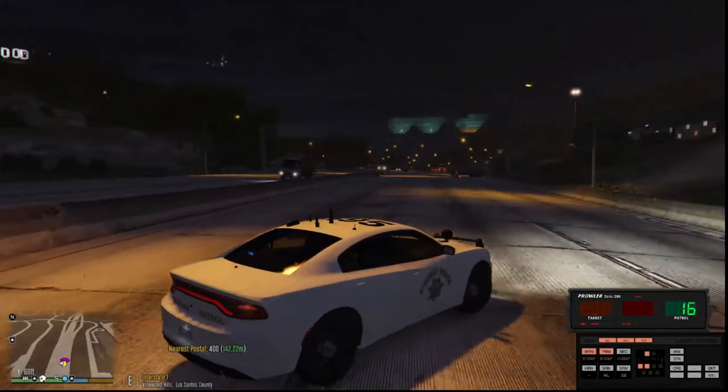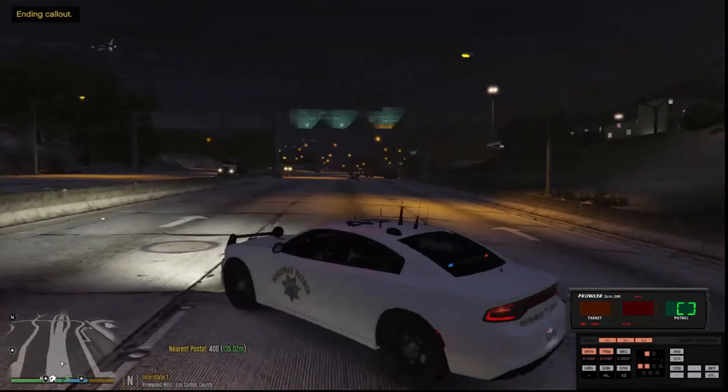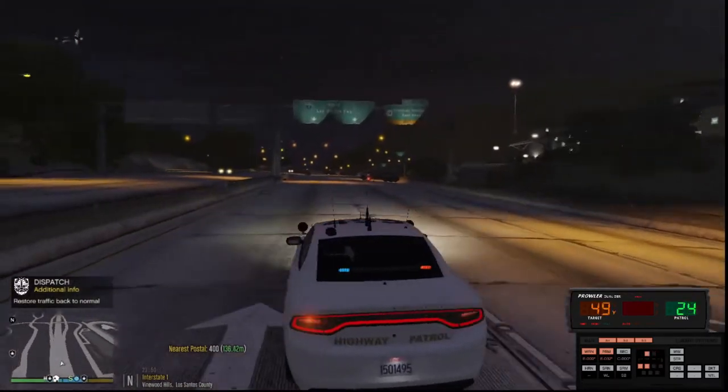Disabled motorists. Stop. Code 4, Adam. No additional support needed.